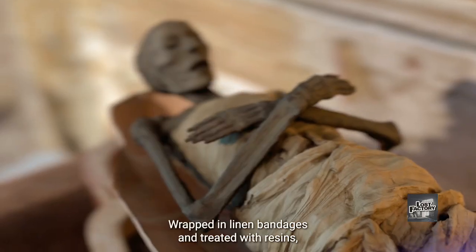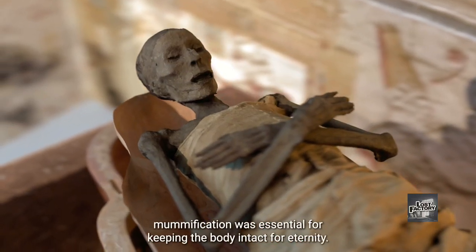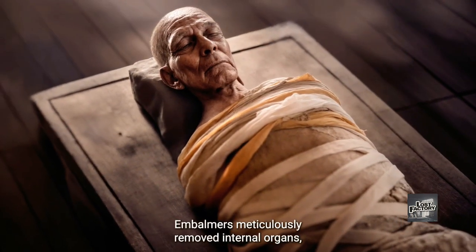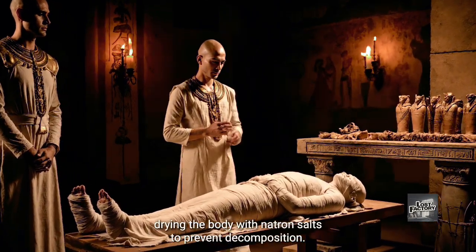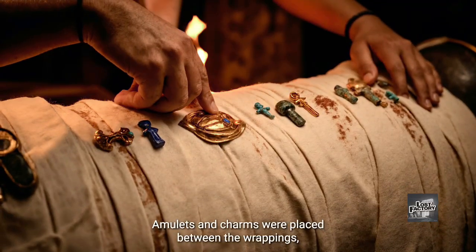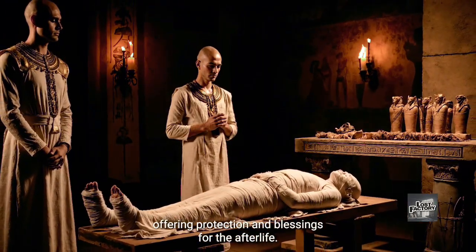Wrapped in linen bandages and treated with resins, mummification was essential for keeping the body intact for eternity. Embalmers meticulously removed internal organs, drying the body with natron salts to prevent decomposition. Amulets and charms were placed between the wrappings, offering protection and blessings for the afterlife.